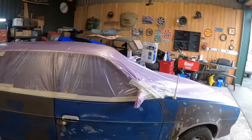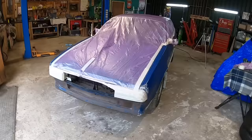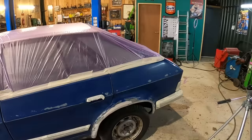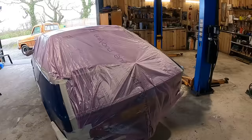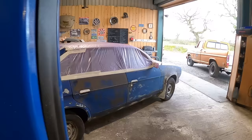Making a cup of tea, because that was back-breaking labour. That was hard work, man. But she's looking good. She's starting to come around to my way of thinking. Ye of little faith. I bet you're sitting there at home watching this going, ah, that's going to look rubbish. But trust me, we're on our way with this thing. We are on our way.